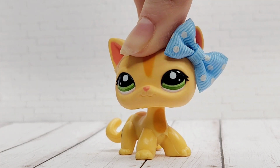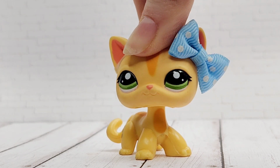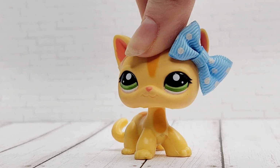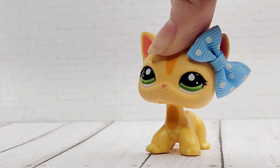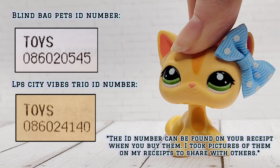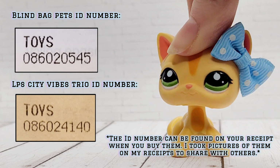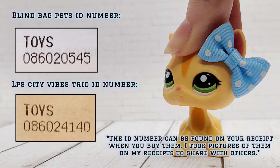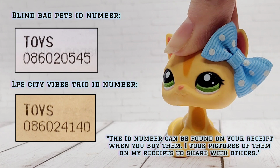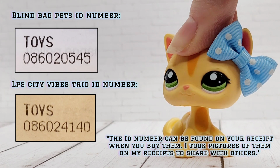One of the number one ways I have had luck finding the G7 LPS is by using ID numbers and asking the Target workers to put it into their system and see if they have them. I will put both of the numbers on the screen up here. The first number will be for the blind bag pets, and the second number will be for the 3-piece LPS set called City Vibes. These are the only two ID numbers I have at the moment, but if people find more, then it will be a lot easier to find the LPS.